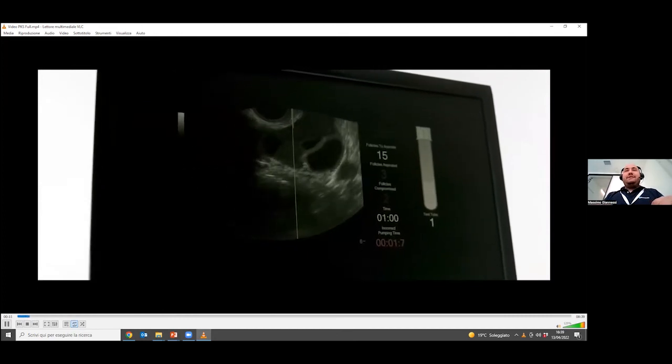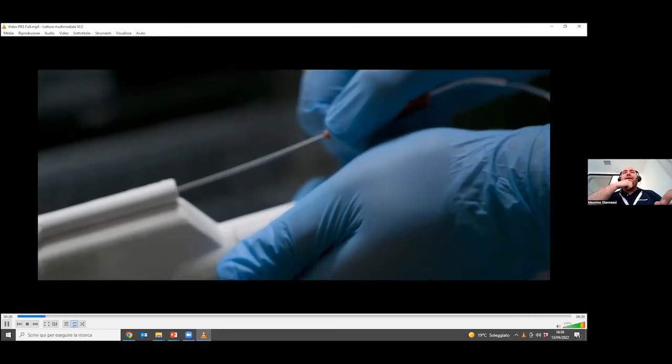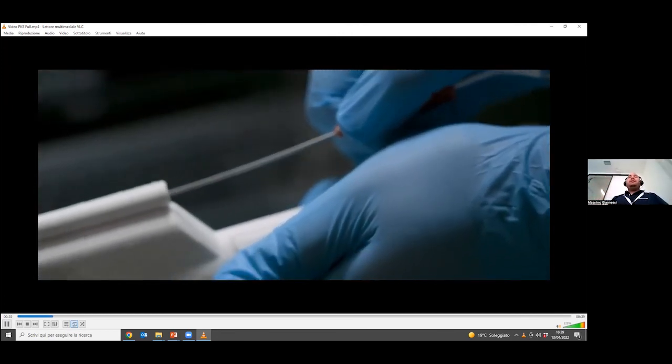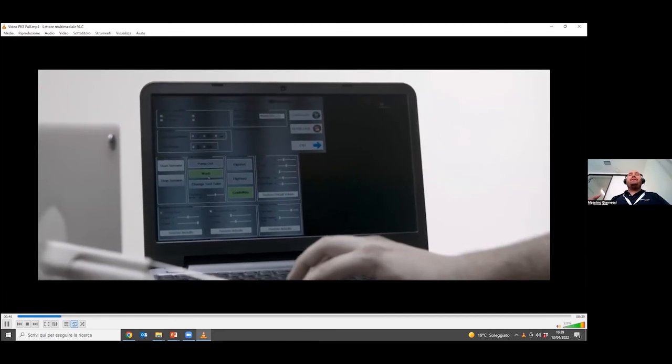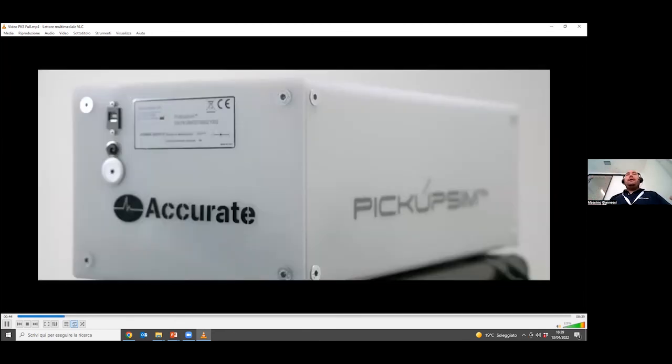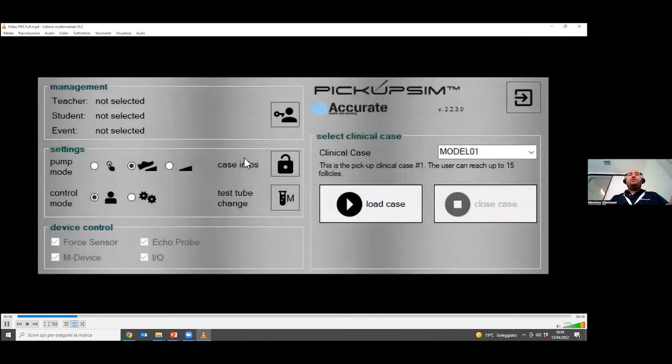So as you can see now, we have the ultrasound. We have the possibility to use real needles, real devices, and to insert the needles inside the ovary. You can select between 10 different ovaries and so 10 different exercises. You also have an aspiration pump, a pedal that simulates the aspiration pump, and so the possibility to aspirate the follicle and get the fluid into the tubes. You can also increase or decrease the pressure pump velocity, and so have different scenarios available like in real life.